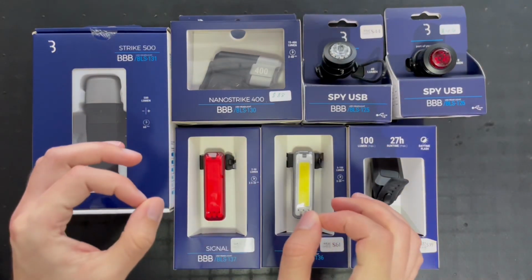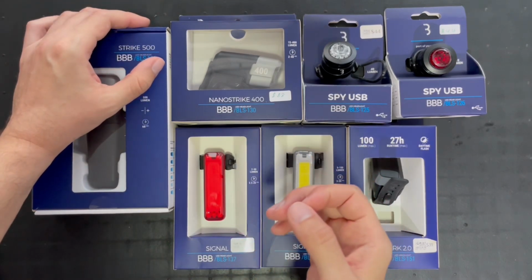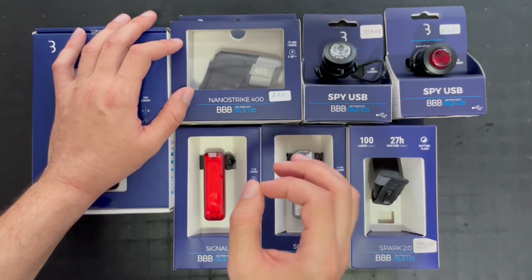Next one is weight. Now, this seems like a petty thing to talk about, weight, when it comes to safety. It shouldn't really seem all that important, but actually it is. The reason I'm talking about weight is where you mount the light.